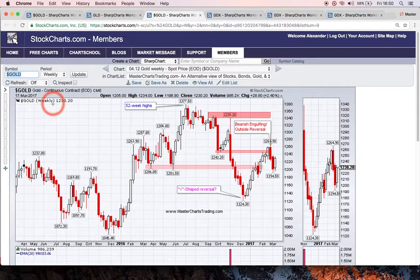Okay, here's gold on a weekly time frame. A couple of weeks ago, we had a bearish engulfing pattern, and this is a weekly time frame, by the way. So we had the big red candlestick, which completely engulfed the previous one, with a follow through the next week. So this is certainly a confirmed bearish engulfing. How much move down can we expect? It's anybody's guess, but maybe that was it.